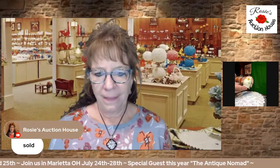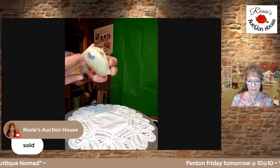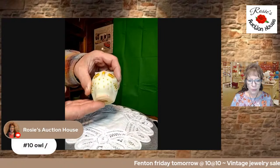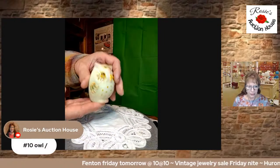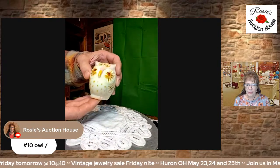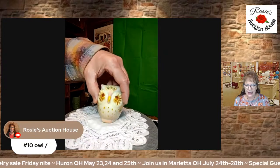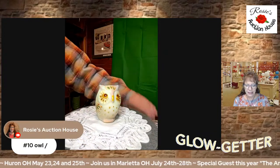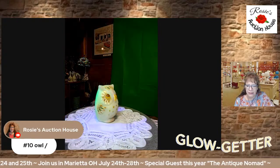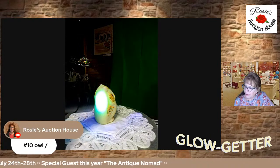So I just love the way this is painted. So this is number 10, and if you see it, it's hand painted by B. Williams. We don't get owls very often. There's a lot of glass here. This is very heavy. I was going to take this to Huron or Marietta, but he said, get the owls out. So there it is. And it's a glow getter. Yes, glows like crazy.